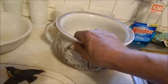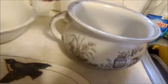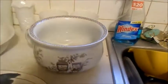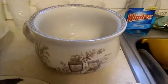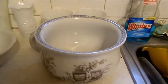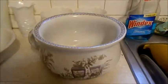The only problem with this piece, but I only paid $1 for it, is that the handle was broken in a couple places and reattached. I don't care for my purposes. It's just a really nice example. And J.W. Turner & Sons was the Victoria Works, Tunstall, Stoke-on-Trent, in jolly old England.